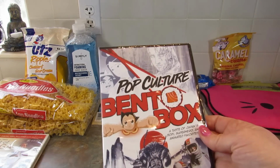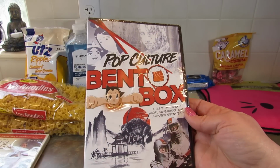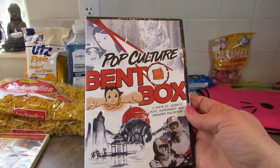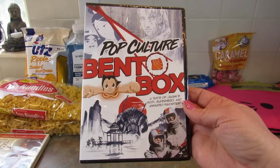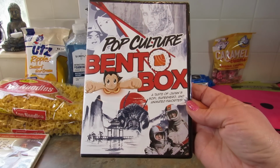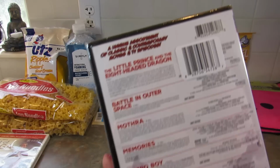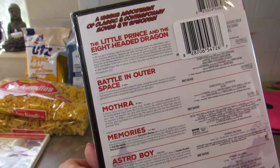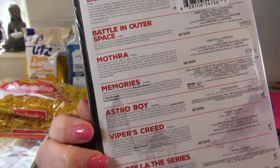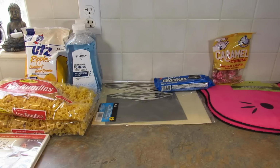Then I picked this up because I thought maybe one of my sons might want it, and for $1.25, it was worth the risk. Pop Culture Bento Box, a taste of Japan's sci-fi, superhero, and animated favorites. So here's everything that's on it. And I just thought they might like it, so I got it.